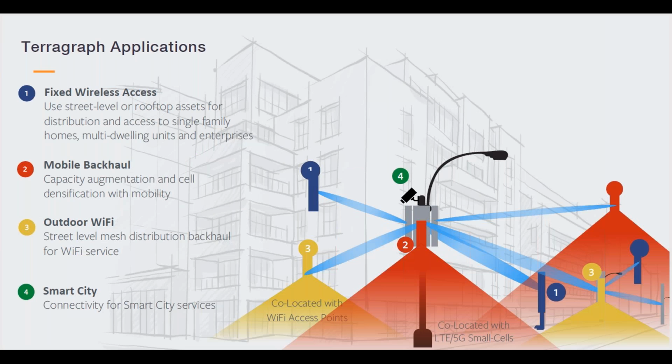Okay, so the Terragraph use cases. Some of these will probably look familiar, like the first one, fixed wireless access. That's an alternative to running fiber. That's kind of an existing thing with our existing IgniteNet MetroLinq product, where you would use our radios to do a point-to-point link in lieu of, or when you're unable to run, a fiber run.